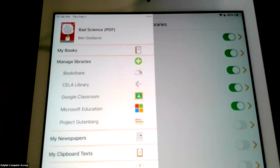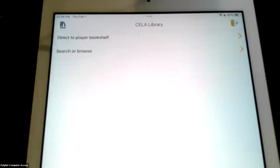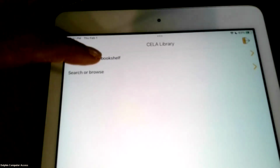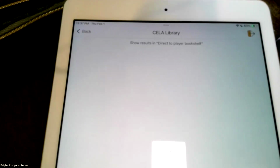Okay, so getting started with My Books, let's go to the CELA library first. And here I am in the CELA library, and there's my direct-to-player bookshelf, and those are all the books that you've placed using direct-to-player on your bookshelf. It usually takes a second or two to load, and then I'll see everything that I placed there.